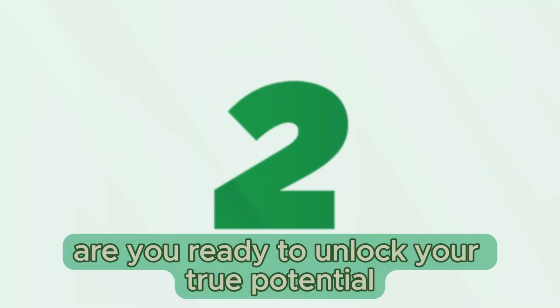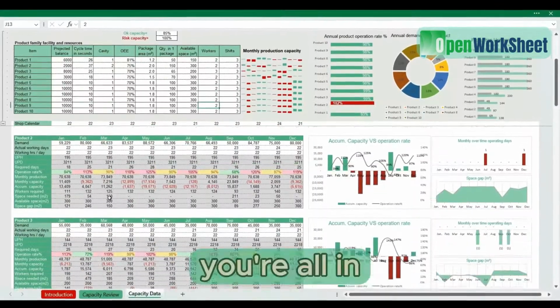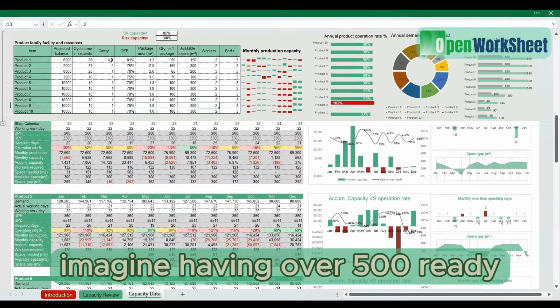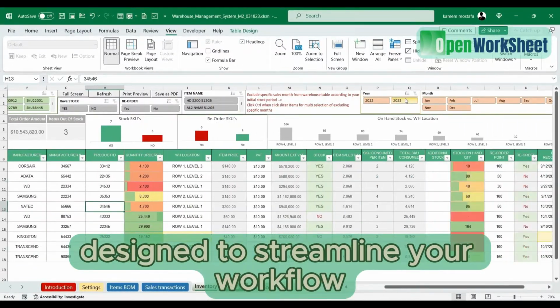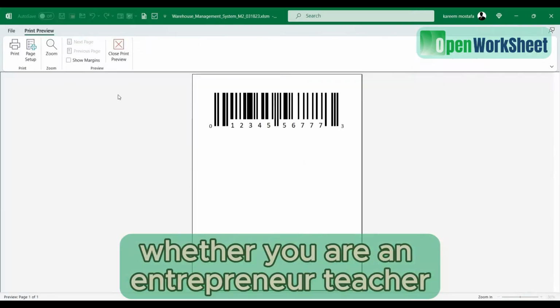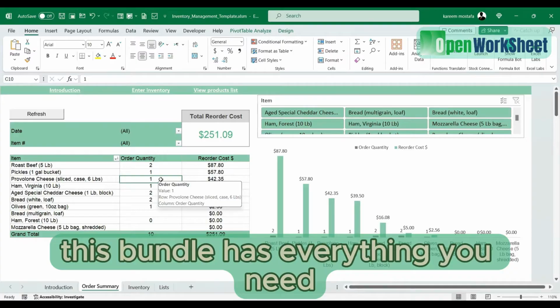Are you ready to unlock your true potential? Welcome to the Ultimate Worksheet Bundle, your all-in-one solution for productivity and organization. Imagine having over 500 ready-made templates at your fingertips, designed to streamline your workflow and save you countless hours. Whether you're an entrepreneur, teacher, student, or small business owner, this bundle has everything you need.